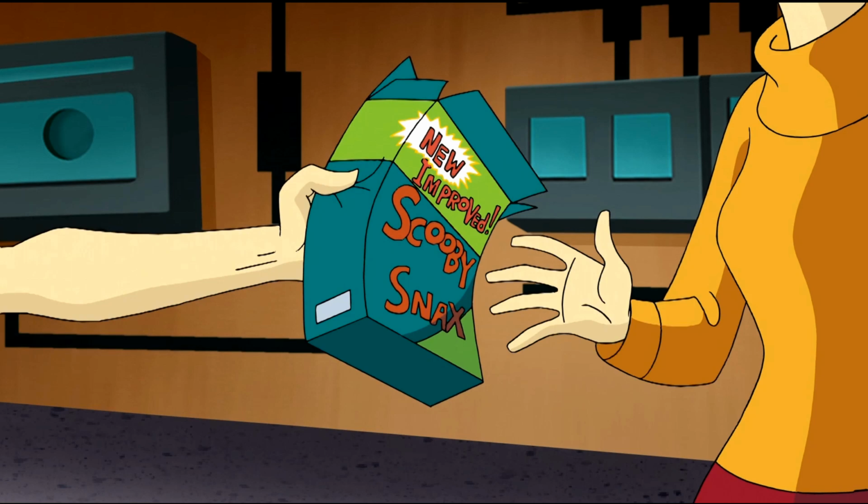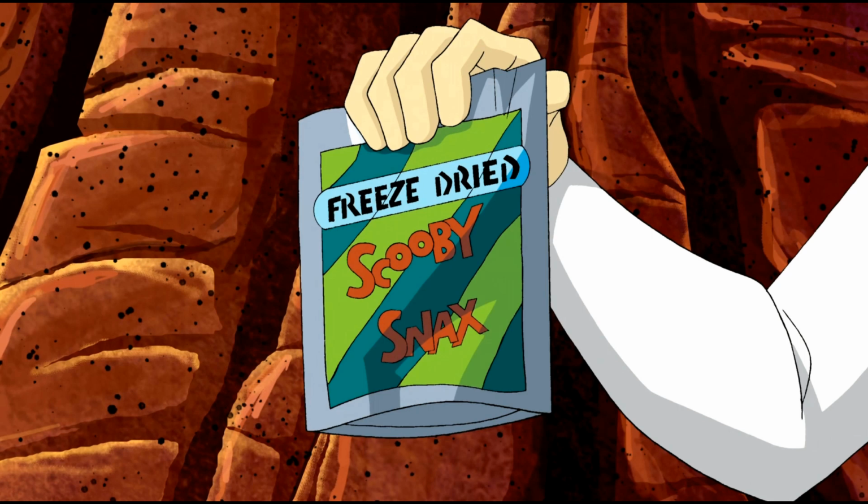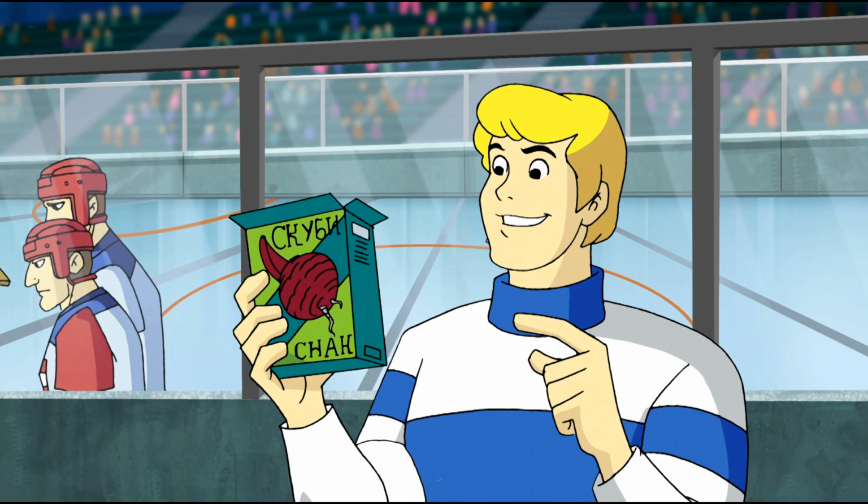I'm guessing like the marshmallows in Lucky Charms, something like that. I think so. Didn't they do a Scooby cereal with like the marshmallows? I think so. Yeah. We saw freeze-dried Scooby Snacks in New Mexico Old Monster. And we saw Russian Scooby Snacks that were beet flavored.